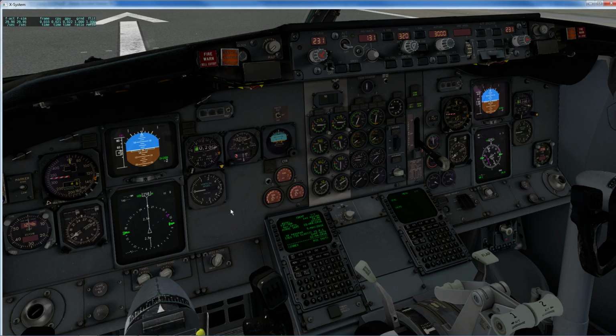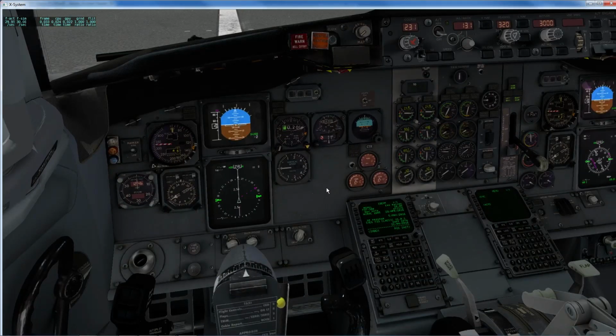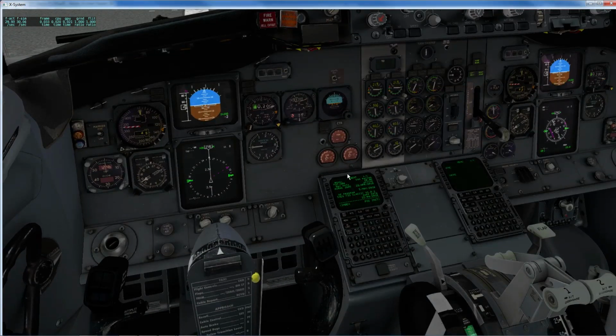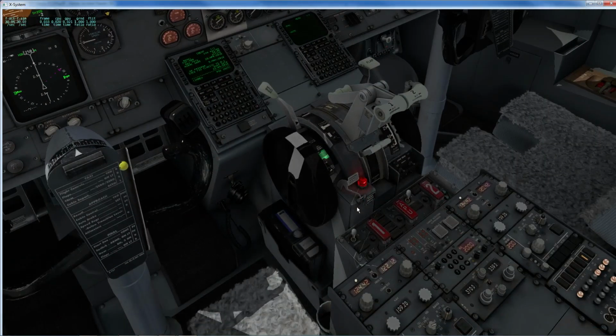But I think there is an issue as well around here. I think the Midhurst beacon is just ridiculously out of position in terms of something that's going on here. I haven't quite got my thumb on it yet.